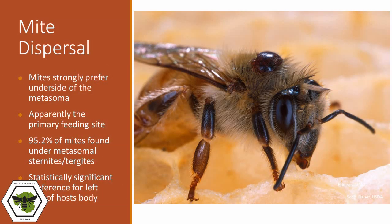And why is that even important? Well, one, it's important for us to determine where the mites are feeding, but two, it is important for us to consider that even though a lot of the pictures that we see of Varroa are this image right here, where the mite is riding on the bee's thorax, that's not actually where you're most likely to find this parasite. And that's important because it relates to this graph that you'll see right here.